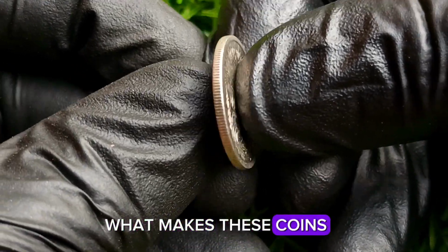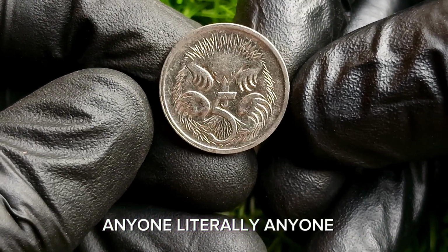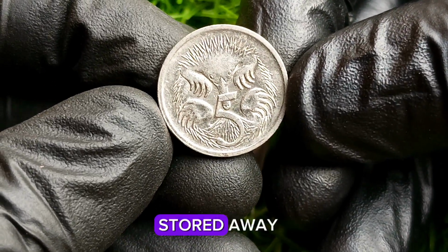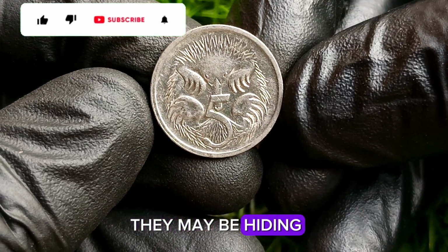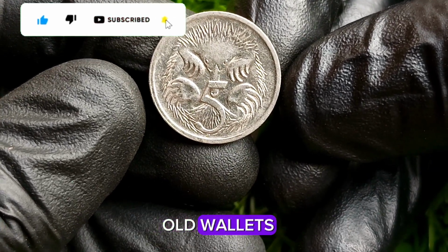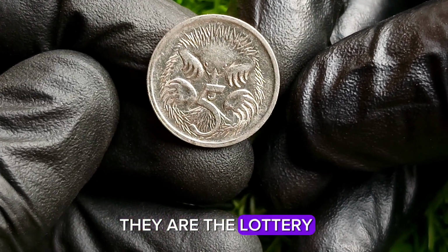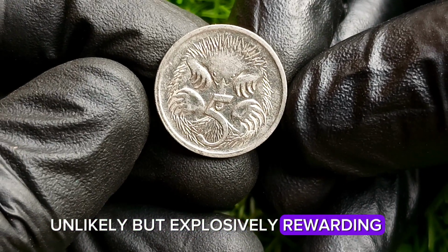What makes these coins especially powerful in public imagination is the fact that anyone, literally anyone, could own one without realizing it. They weren't part of a royal release, nor were they meant to be treasured or stored away. They were meant for bus rides and supermarket tills. That they may be hiding in the most mundane corners of life, between sofa cushions, in old wallets, behind dresser drawers adds a layer of mystery and magic that fuels an ongoing nationwide hunt. They are the lottery tickets of the numismatic world. Unlikely, but explosively rewarding for the lucky few.